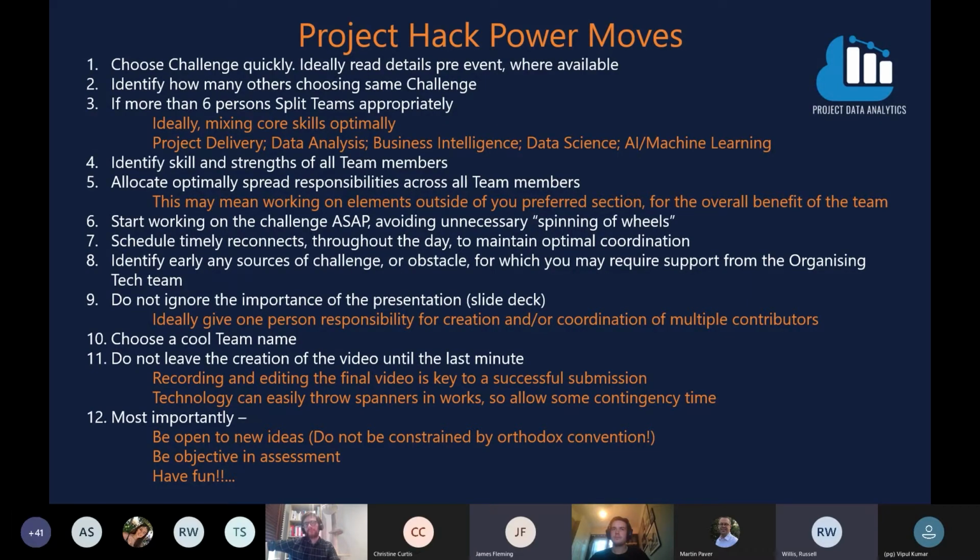Then, and these are tips for a winning submission: do not ignore the importance of the presentation slide deck. I think this has already been said by a couple of the other teams, but you need to have it slick and concise, so that you're not having to read 20 pages when one page would do, and it needs to be reflective of the solution that you're showing.